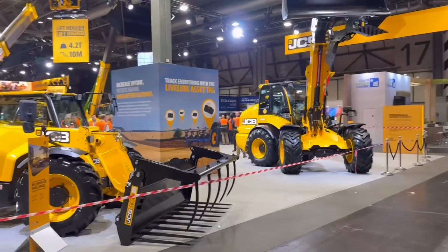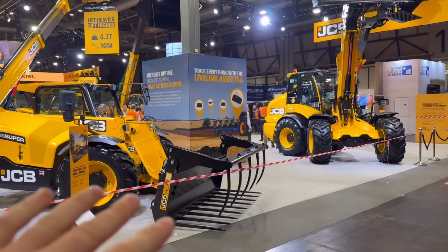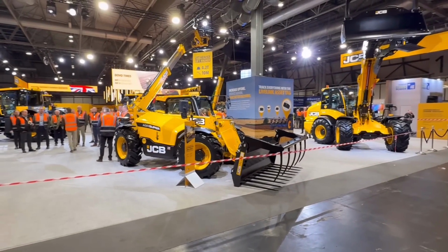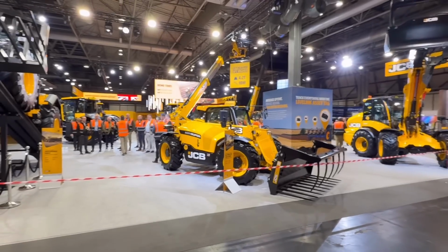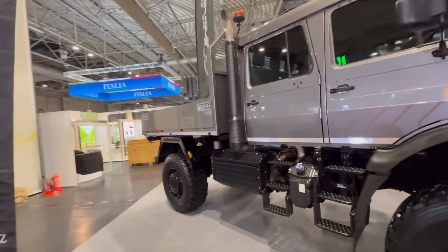Now I suggested the JCB take the wheels off all the machines on the stand and put them on blocks of wood to signify the wheels have fallen off agriculture, and with 20% missing nothing works. But they were a bit nervous about doing it in case they got any bad press, which is a shame because I think it'd have been really powerful and gotten a lot of PR. It's a bit of a monster, isn't it? It's a double cab pickup.